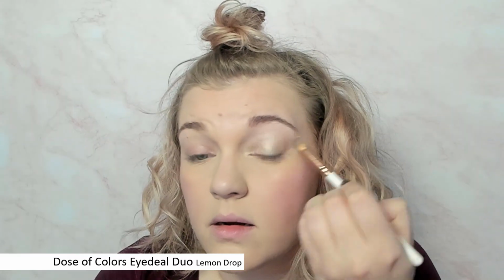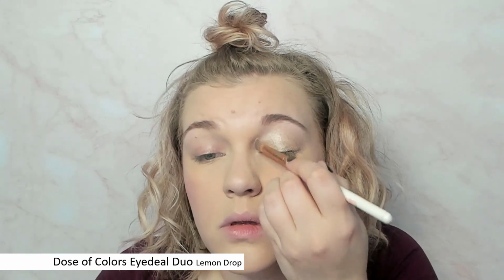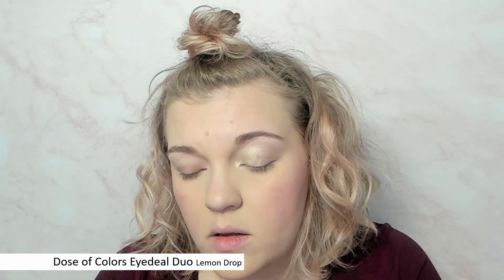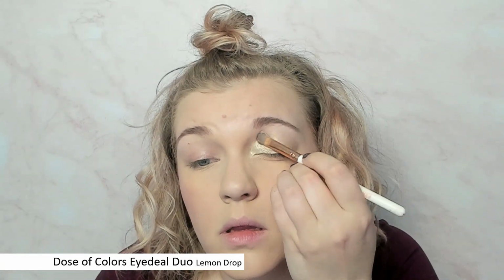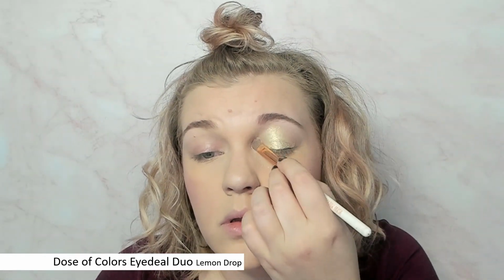This is a bit thicker than I expected it to be. Very sticky too. And then I'm just gonna pick up the glitter on the same brush. Pretty intense, I'm not gonna lie. Okay, so that's the Dose of Colors Eye Duo, whatever that is. This looks actually very good, and it's super metallic. It's just one tone.